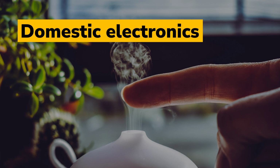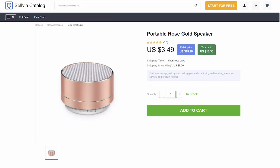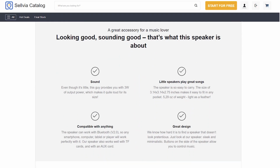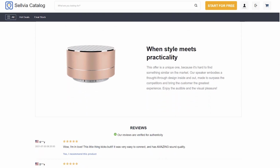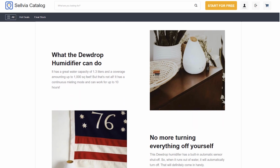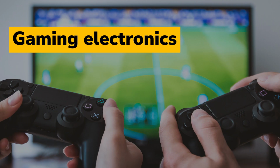Domestic electronics. Another thing people spend a lot of time in is their homes. Everyone wants to live in a comfy space that has a unique personality. Alarm clocks, air purifiers, lights, and many other things have a low cost but bring a whole lot of joy to the buyers.